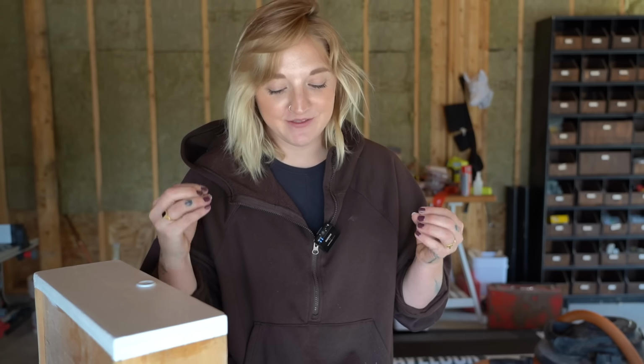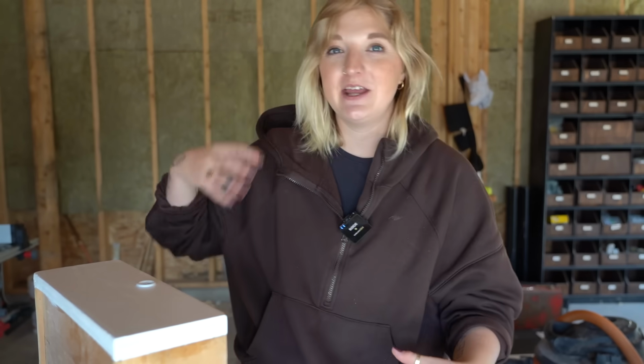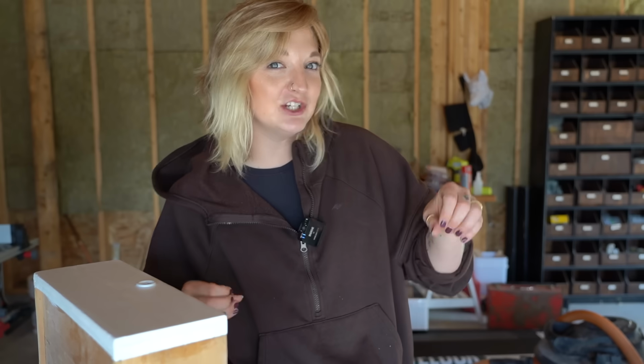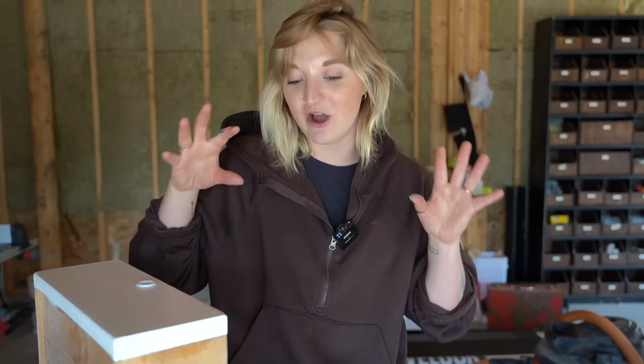So we are moving on to hardware. I had a tough time deciding what I wanted to go with for this piece because there's just so many options out there. And because we're trying to collab a vintage and modern piece together, how do you do that? So I decided that I would bring in some modern touches and some vintage touches in the hardware.